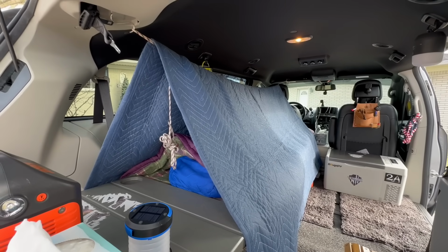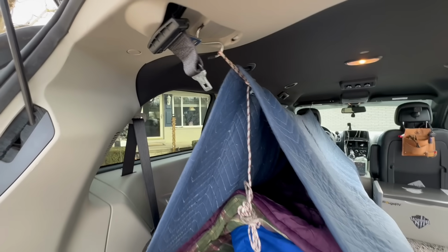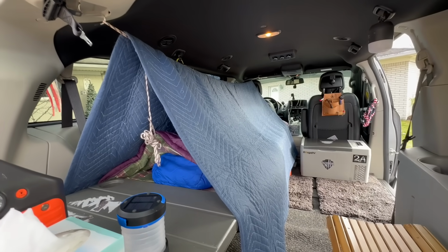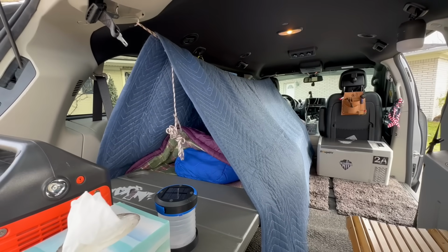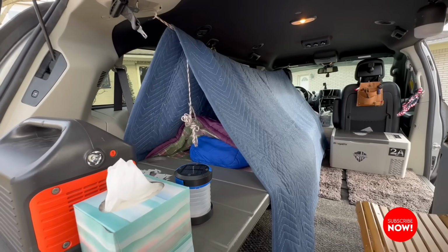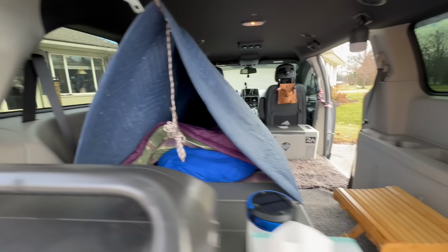Wasn't hard to put together. Just loop it through down there by the visor, hook it on your little hook here, and drape your blanket over your bed. I actually think it will make a big difference. Having zero heat in the van, but layering up and having this little tent over where you sleep, your body heat and the air you breathe, I think it's just going to be a little bit warmer in there. But I'm going to let you know how it goes.